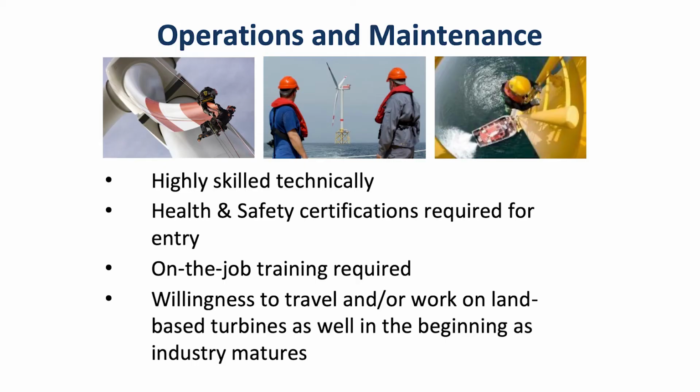So operations and maintenance of offshore wind turbines requires workers to be offshore for work. It requires working at heights in confined spaces with hydraulics, mechanical and electrical systems. It requires great teamwork and a positive attitude. As you can see from the slide, we're talking about a more highly skilled, from a technical perspective, workforce. Health and safety certifications are required for entry into this industry.